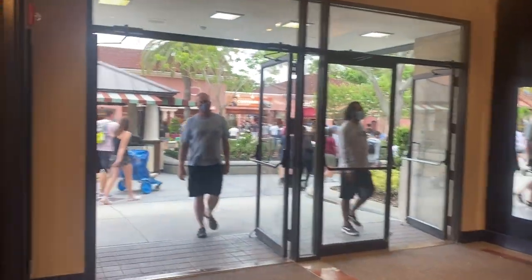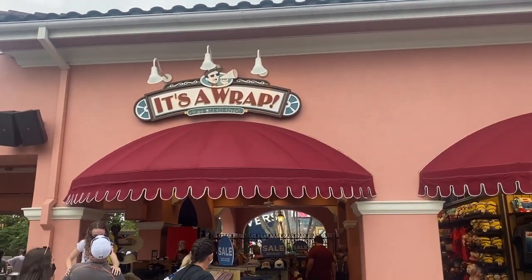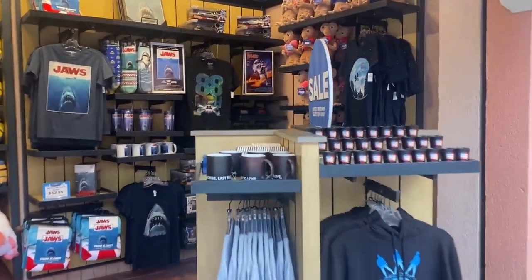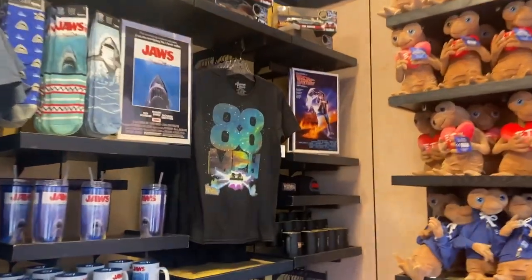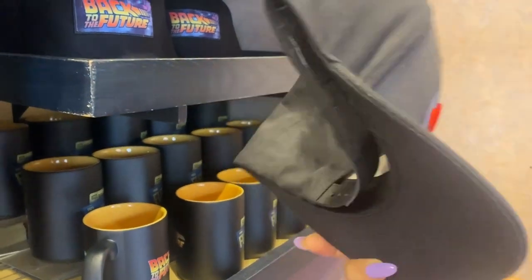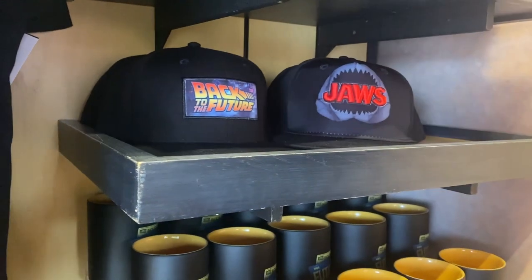All right, I'm gonna show one more thing before we go, and otherwise we've had a great day. The last place I like to stop is the It's a Wrap gift shop right here at the exit. One, look at this fine selection of Jaws merchandise. Also E.T. and Back to the Future. They got some great throwback things here. Wait, look at this hat. Do I need this hat? That's an awesome hat. I don't really do flat bills. I'm not that cool. Huh.